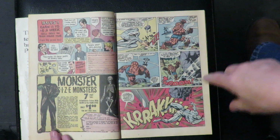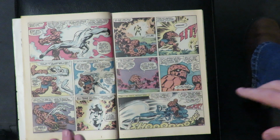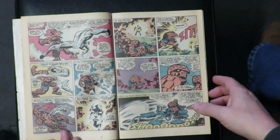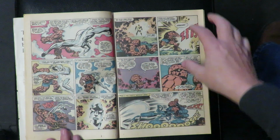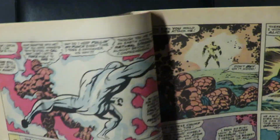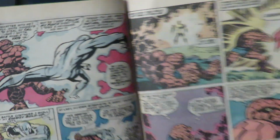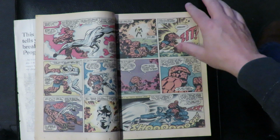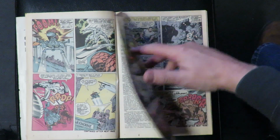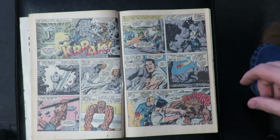The Thing versus the Surfer. Crack. Wow, this is definitely some peak Kirby Sinnott stuff. I love the way that Kirby can stretch the human form like that. Not a lot of people are able to do that and make it look good. That Thing and Surfer punching each other. Lots of punching. Thing tries to break the surfboard, but he can't.